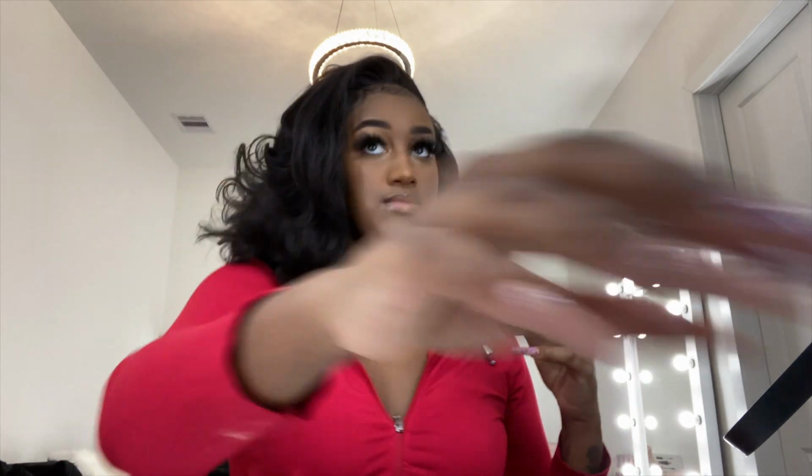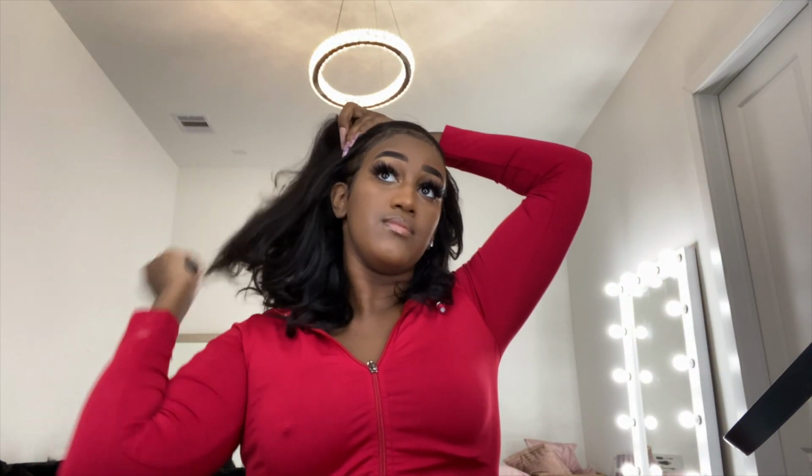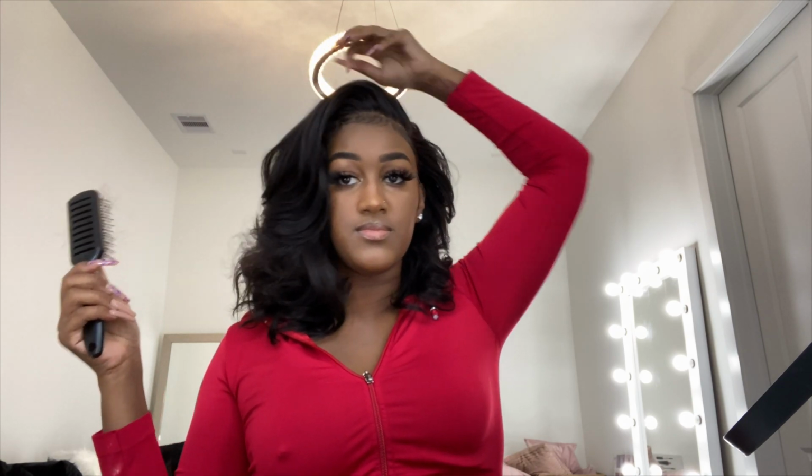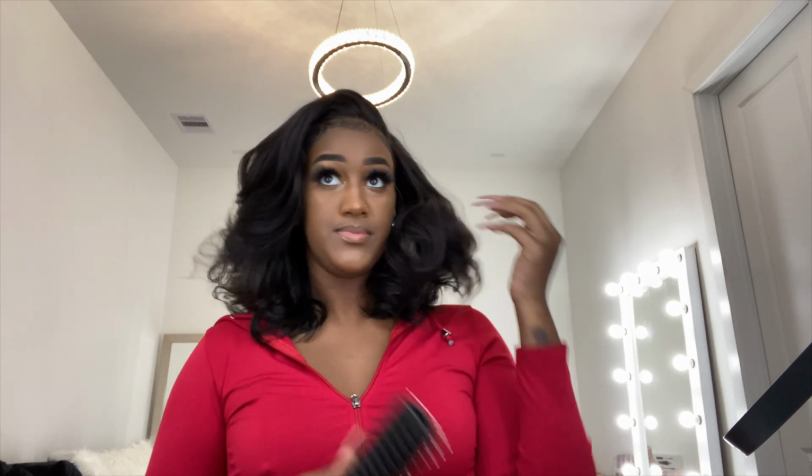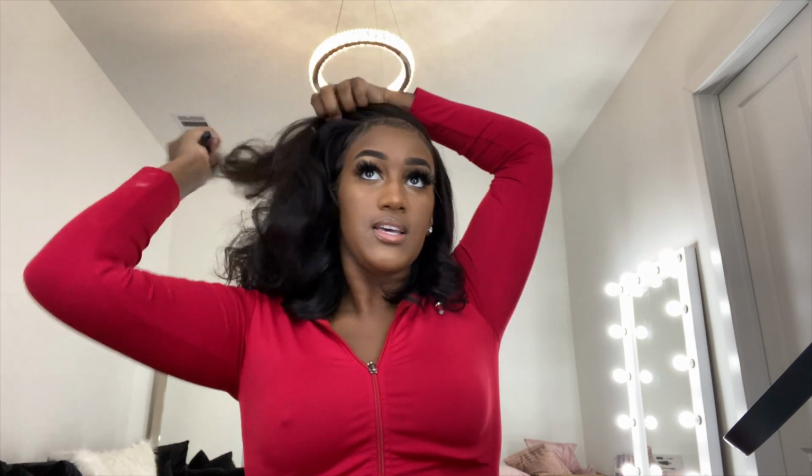Let's see. Not bad. So I guess we're gonna go with this hairstyle once again. I guess this is what we're going with, again, y'all. It's so confusing because there's really only one real hairstyle I could do with this. This is what I do, y'all. Just play with my hair till I get it good.